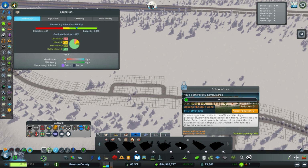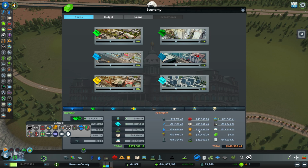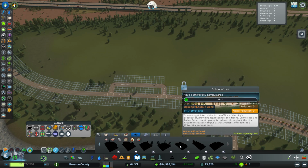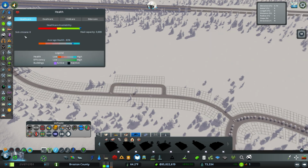Here we get the School of Law, which will reduce crime and police department upkeep, which we're paying currently $23,500 for upkeep, and our crime is 7%. So if we get that down to 6, maybe even 5, and save a couple grand here, then this will pay for itself. It doesn't say how much it reduces it, but. And then we also get the School of Medicine, which will help our healthcare run even better, which we could definitely use a boost across the board. So that's not a bad thing.